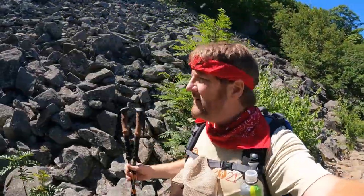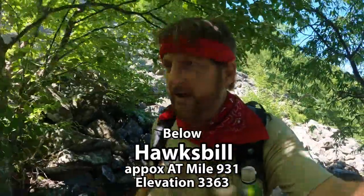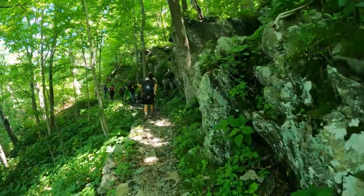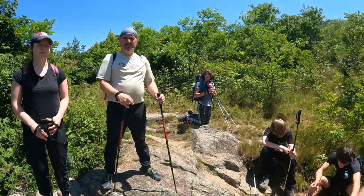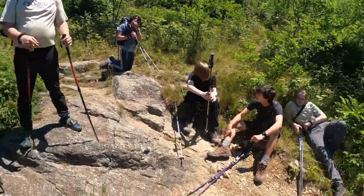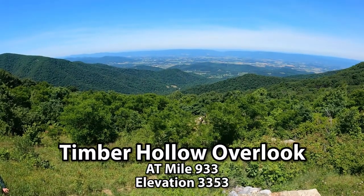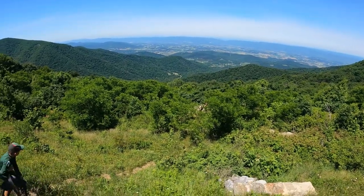A lot of rocks. Lots of rocks piled in one spot. Pretty neat though. Almost time for lunch, I think. There's Timber Hollow. We did a blue blaze up this trail here, real steep.